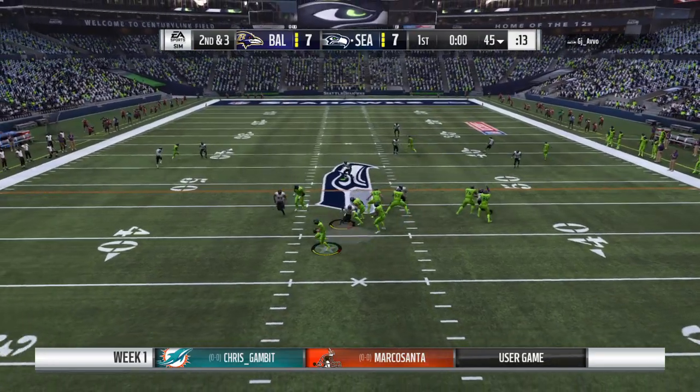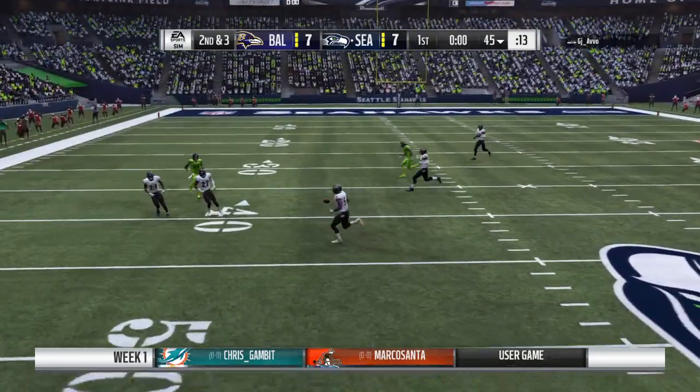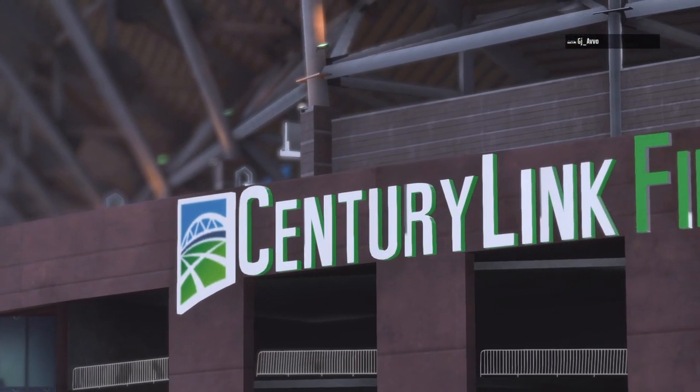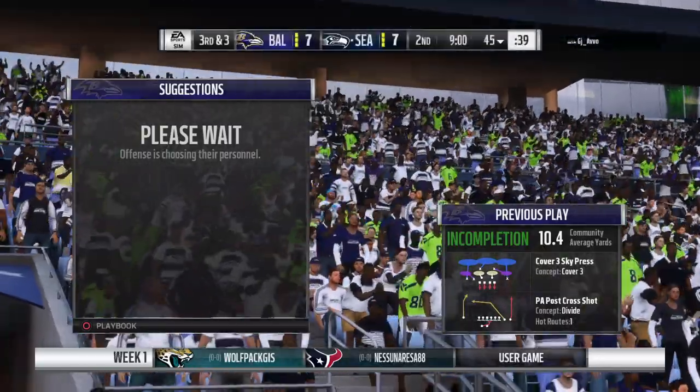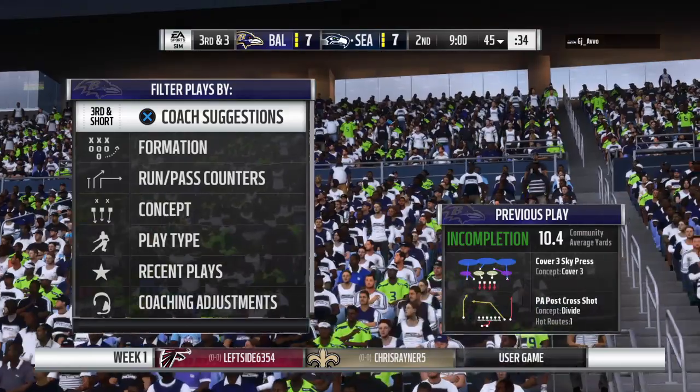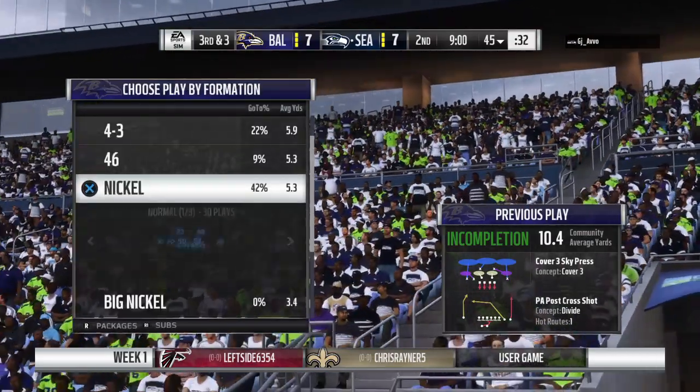Off the play fake, here's Wilson, out to his left. And that one is incomplete. And it also concludes quarter number 1. Alongside my broadcast partner, Charles Davis, Brandon Gaudin hits the Seahawks with a football to begin quarter number 2. And they're driving, but they come up on a 3rd and short here.